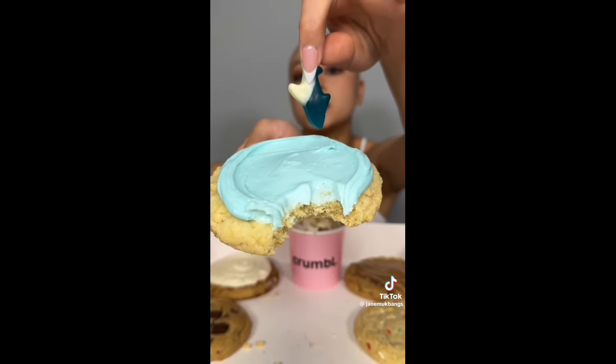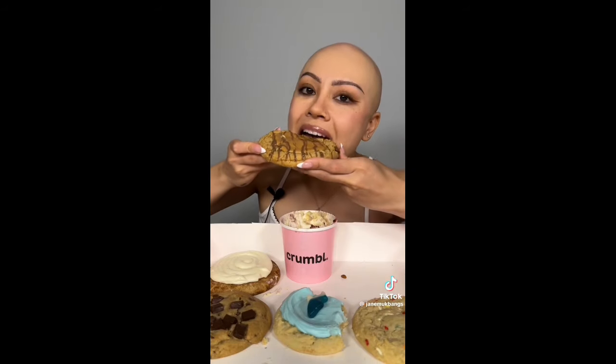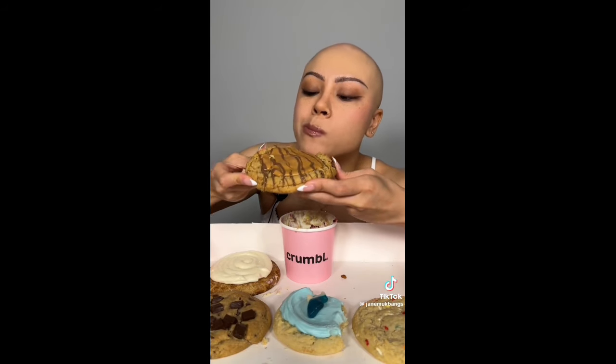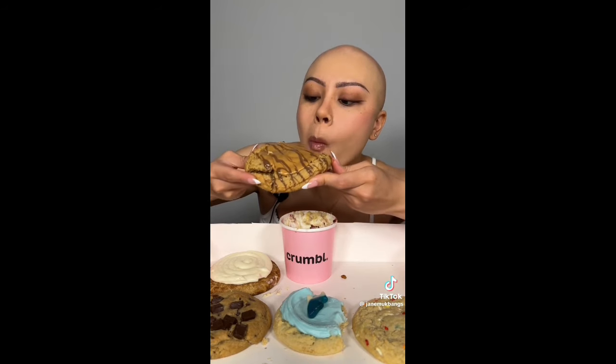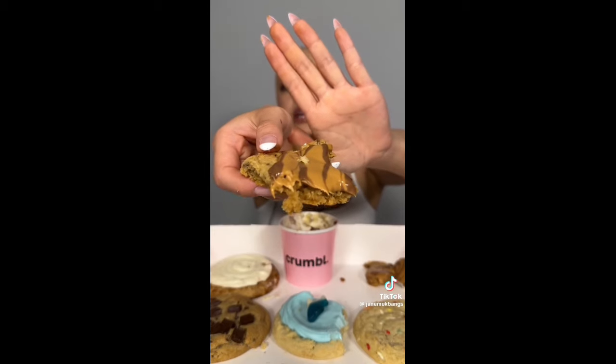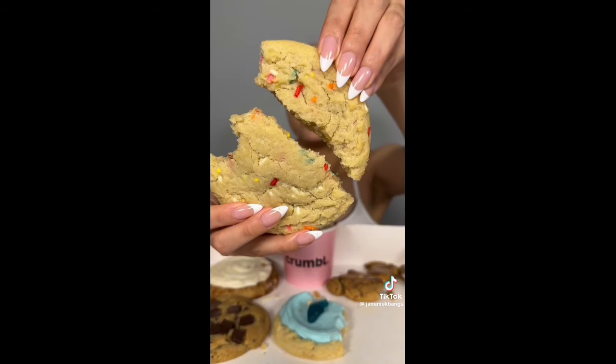This is a vanilla cookie with vanilla frosting and gummies on top. 6 out of 10. This might be one of the best peanut butter cookies I've ever had. 10 out of 10. It's a confetti cookie with rainbow sprinkles in it. I'll give this a 7 out of 10.